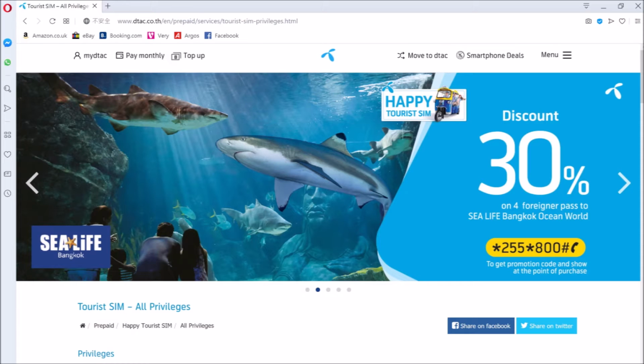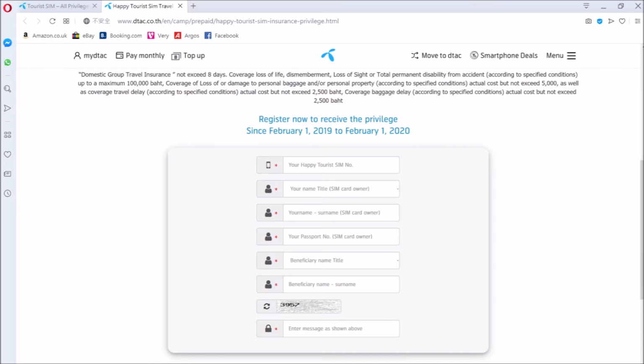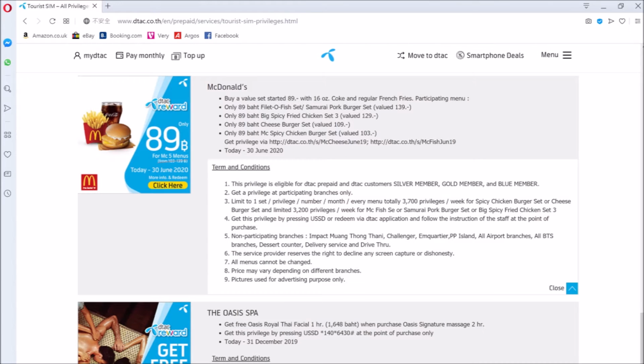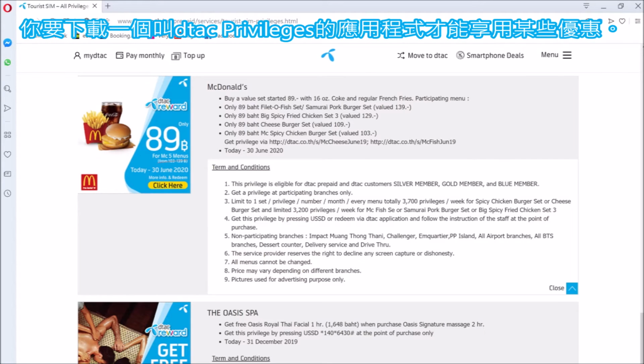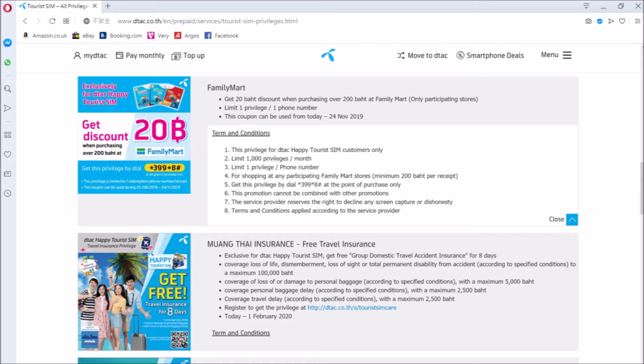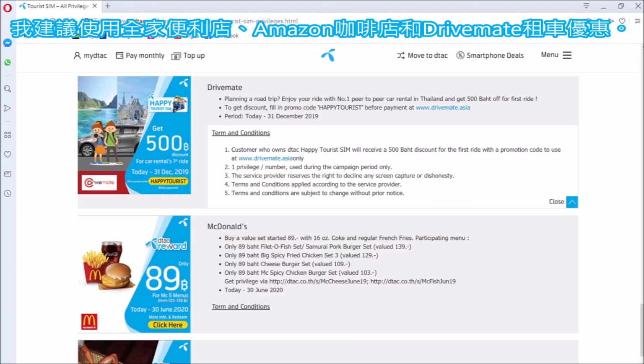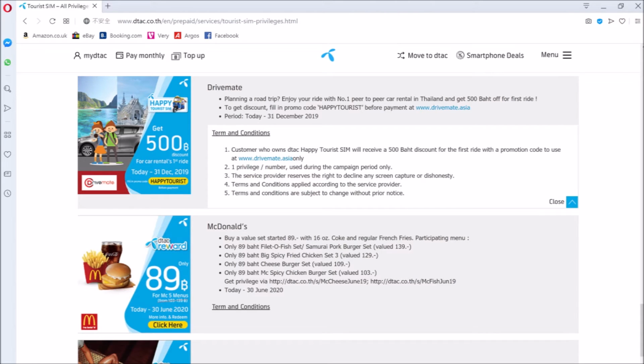Here's the fun part. This SIM card comes with many benefits, the most important one being the 8 days of travel insurance. The remaining benefits are very situational, and some of them require you to install the dtac Privileges app. While it was disappointing that the Grab promotion did not work for me, I find the discounts at Family Mart, Amazon Coffee, and DriveMate to be the most useful.